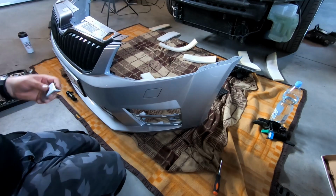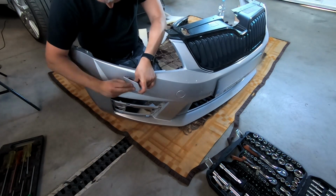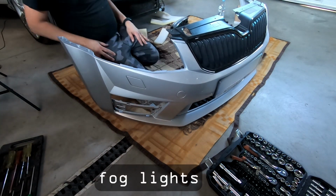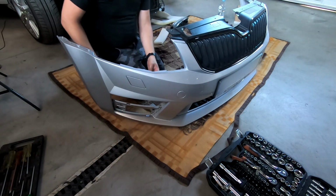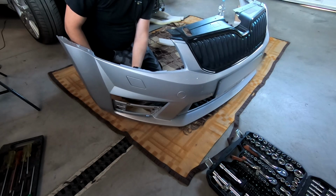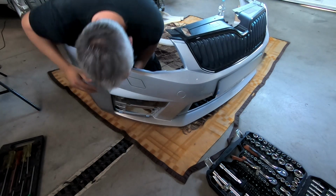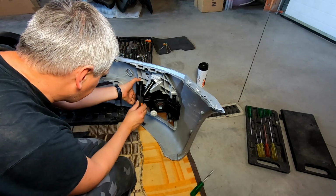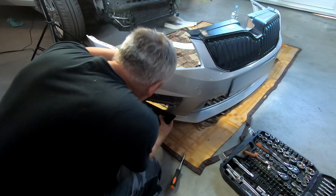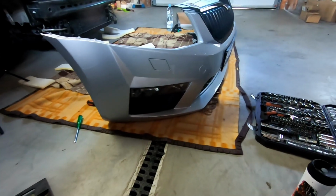Now let's get the right hand side done. Washer nozzle, this time obviously for the right side. Push it in. So now let's get the headlights in and the actual covers. These also have parking sensors in them. There's the actual halogen. Okay, so now we've got the right side done. Let's go ahead and do the left hand side.